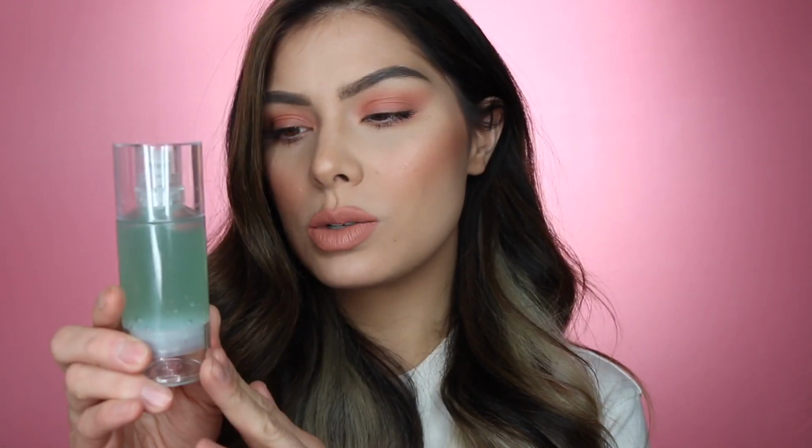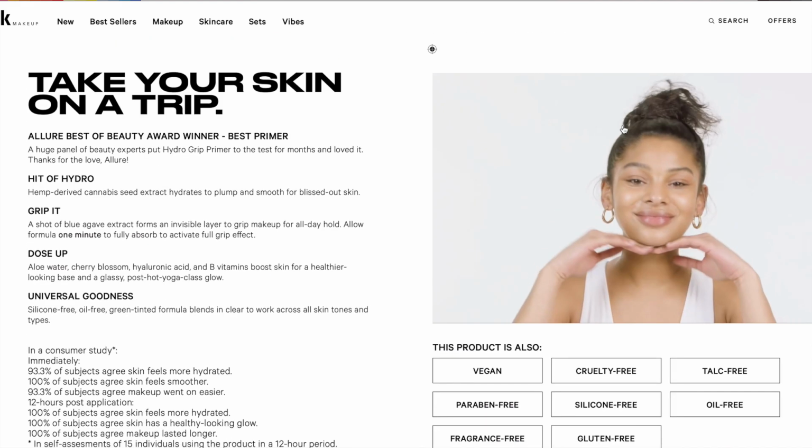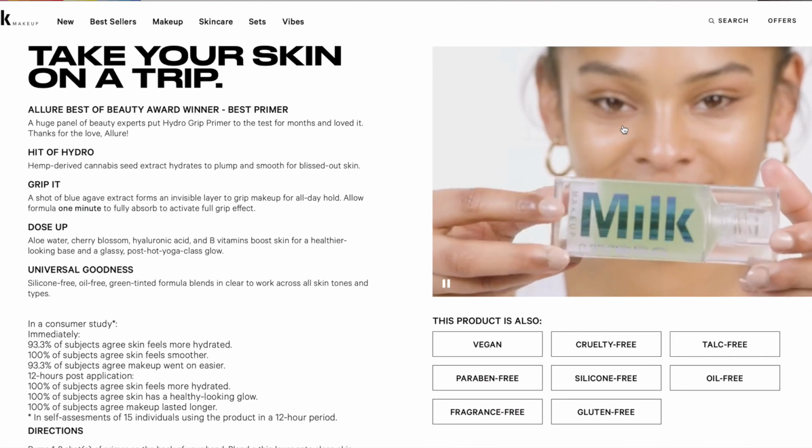Now, I do recommend going in with just a really lightweight moisturizer before you use this, because I feel like this just aids in that moisturizer. I wouldn't necessarily use this in place of a moisturizer. I feel it cling onto the dry patches and really work on those and create a really good canvas for your foundation, which if you have dry skin, you know how hard it can be to find a primer that is going to cover those dry patches and so your foundation doesn't look so patchy.